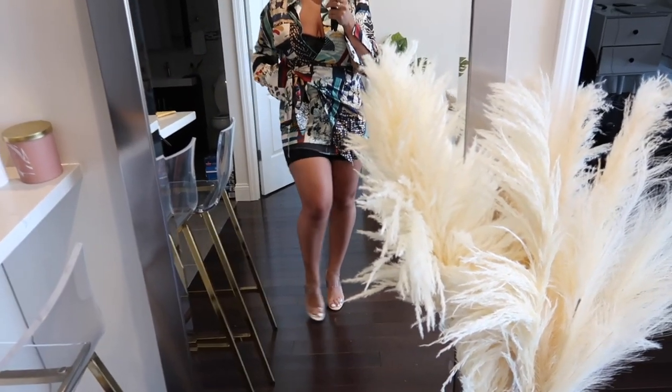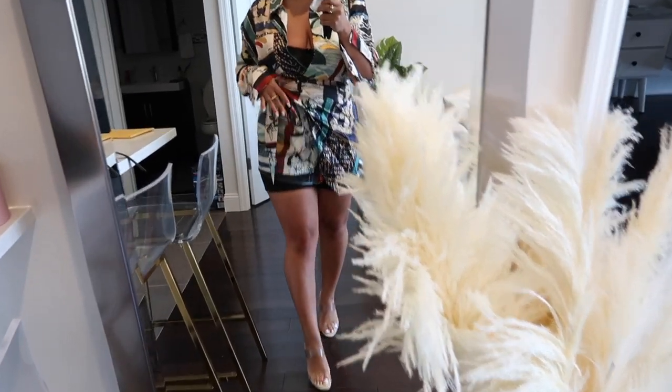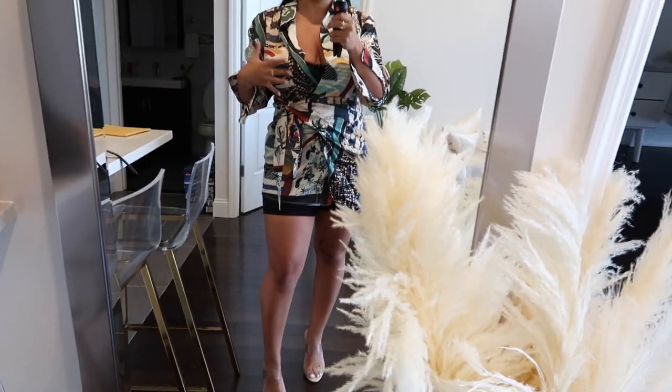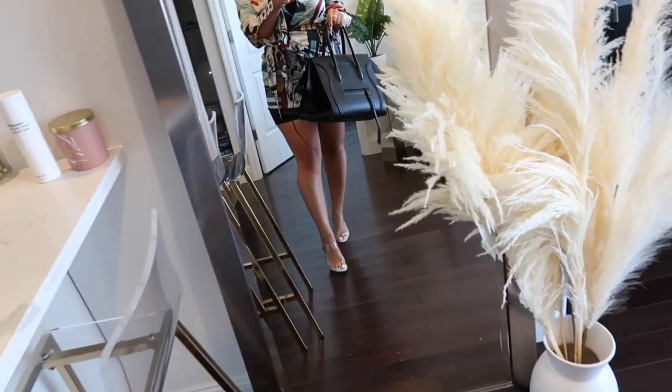I just have on some biker shorts because this is supposed to be a dress, but it's way too short. So this is from Shein. I'm wearing it as a top. And then I have a lace bra peeking through just because the top is so open. For the bag, we're rocking the Celine. And that's the outfit.